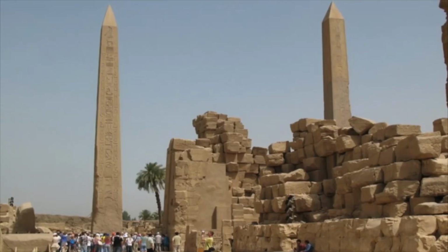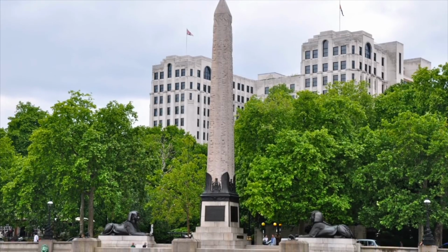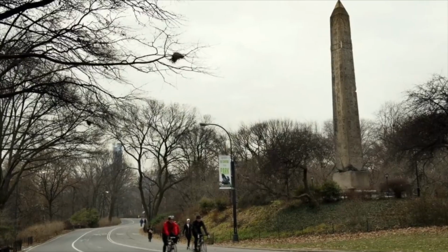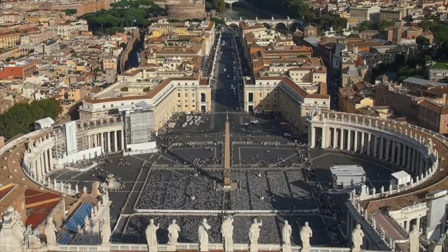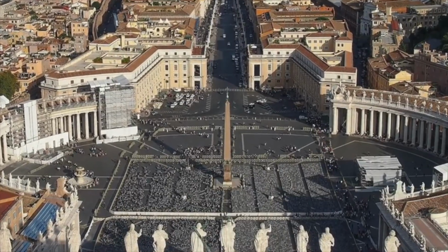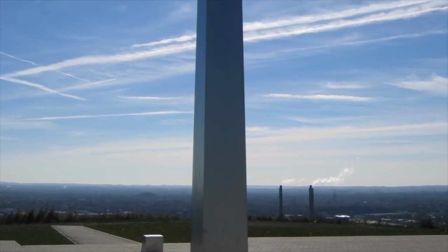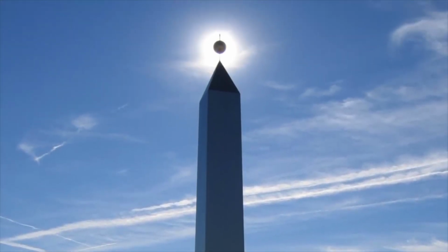Sadly, of these 28, only 8 remain in Egypt, as cities around the world, including Rome, London, Paris and New York, have either stolen them in antiquity or have been given them by the Egyptian officials of the 19th century. Some say these obelisks are displayed in those countries to symbolise Christianity's victory over paganism. Some say they have an occultic significance, symbols of the historic secret societies of the Western world.